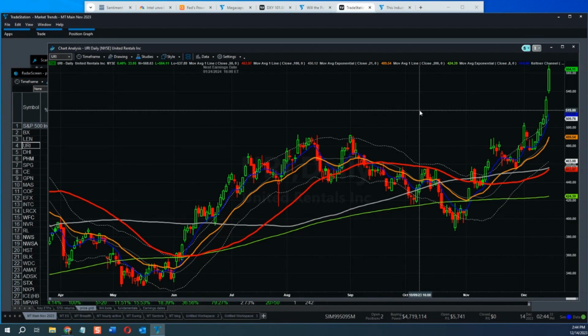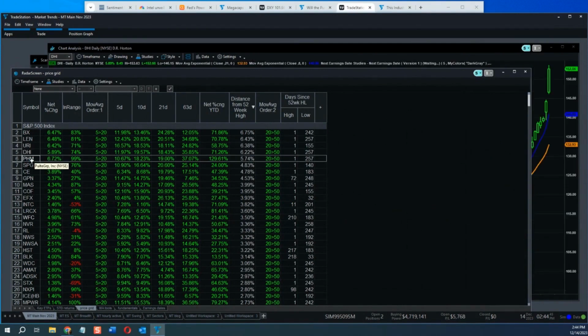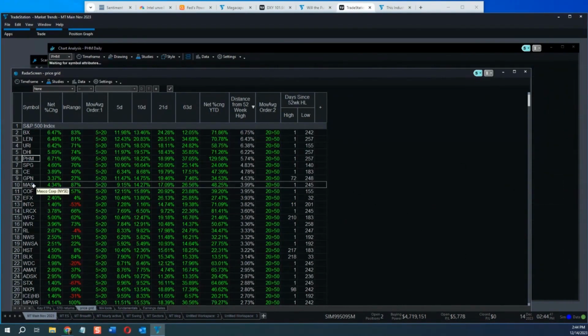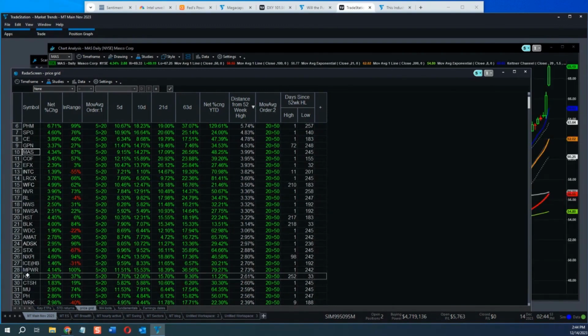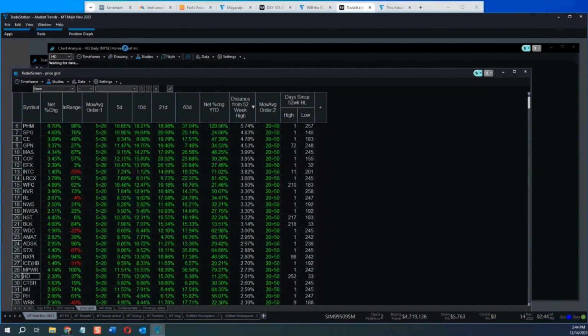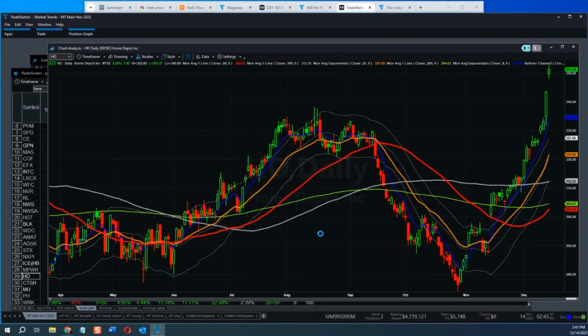So these guys are not officially a housing stock, but they are connected to the industry and they have business there. So just look at this: Lennar is a home builder, DR Horton, Pulte Homes, Masco, they make cabinets. These are the home builders here, and housing is just the theme that's saying, wow, I can't believe it. Home Depot's hitting a 52-week high. I had no idea. I had not looked at this stock in a while. That's pretty incredible. I did not know Home Depot was hitting a 52-week high today.